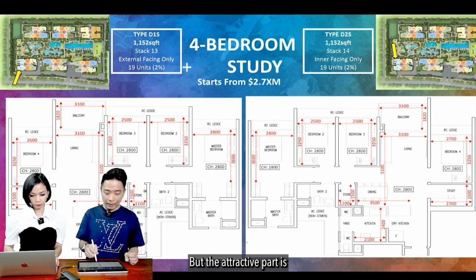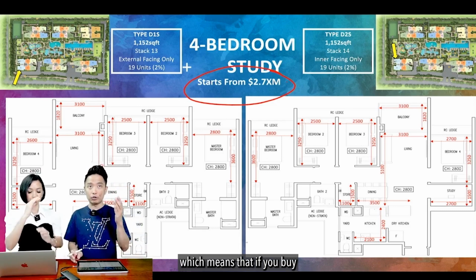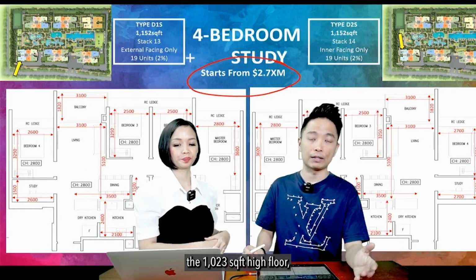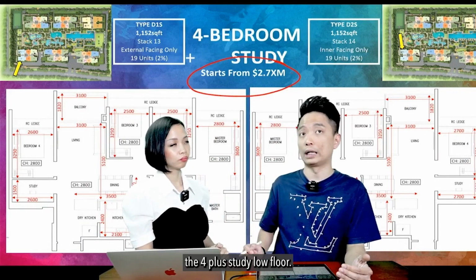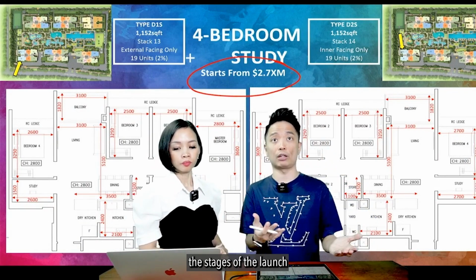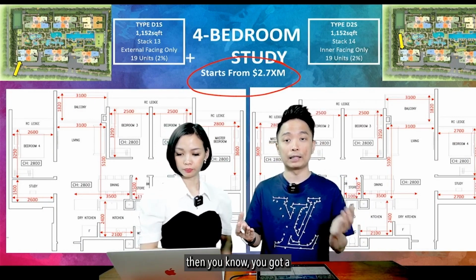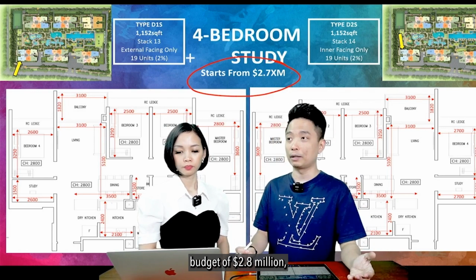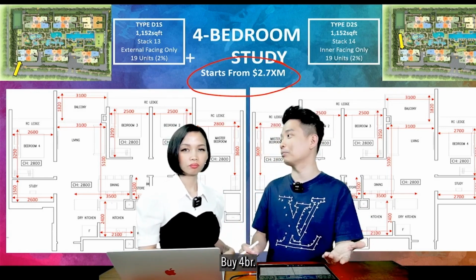But the attractive part is the starting price, 2.7x, which means if you buy the 1023 high floor, you might be able to buy the 4 plus study low floor. So it really depends on the stage of the launch that you're going in. If you go in already, you wanted the 3 bedroom, you've got a budget of 2.8 million, you see the unit is 2.8 million, you see still got 4 bedroom at 2.8 million, buy this one, buy 4.